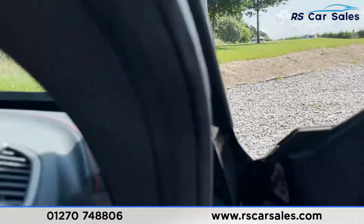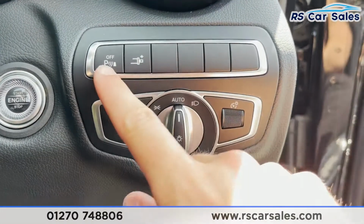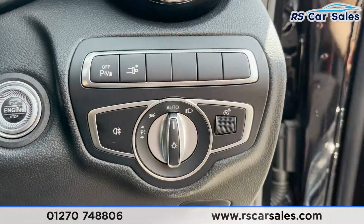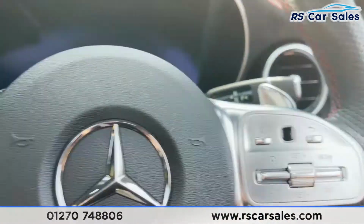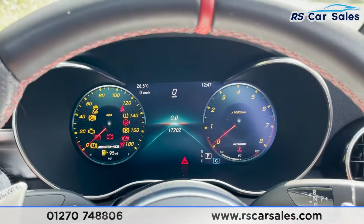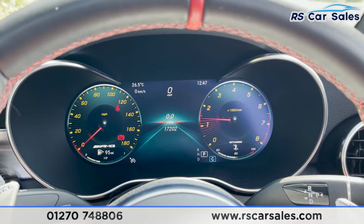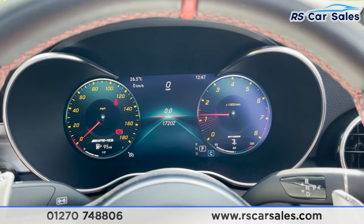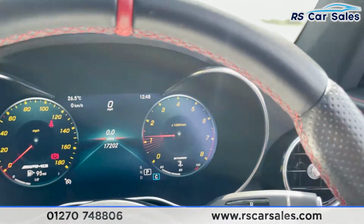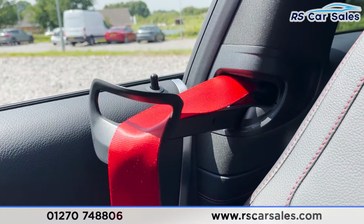Now stepping inside, out of the sun, we've got our auto lights on the right, a button to turn off our parking sensors. We can actually extend our seat belt just there, so I'll show you a demonstration of that. Start the vehicle up, foot on the brake, start button. As you can see, the vehicle has covered just over 17,200 miles, and we are free from any warning lights on the dashboard.